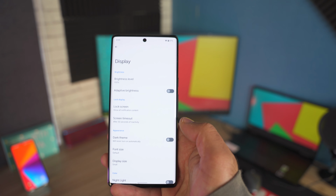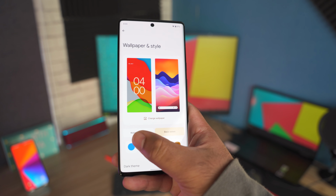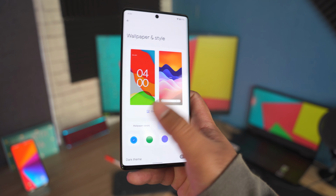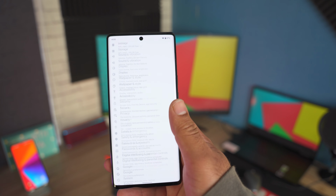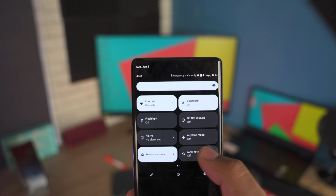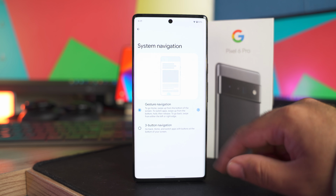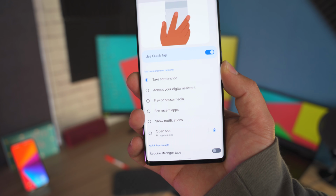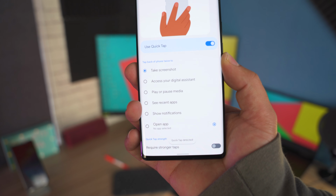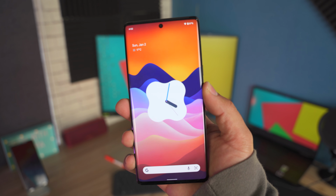You will find all basic useful features on this phone. You just won't find a load of extra features like you do on the Samsung One UI or the MIUI or any other UI for that matter. This phone does have a dark mode, inbuilt screen recorder, and the navigation gestures or buttons options are there. It does have a nice back tap feature and a handful of other gestures as you can see on the screen. It's a good looking UI, and yeah, you do get the always on display too.